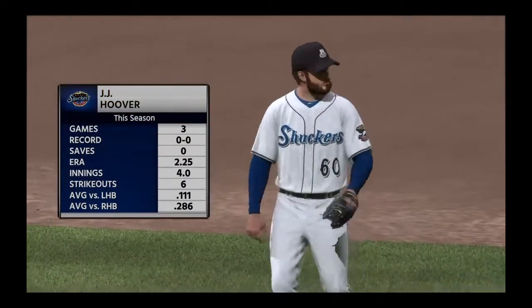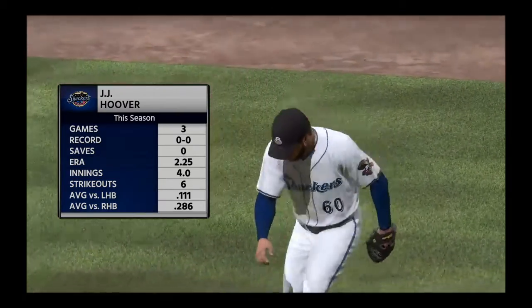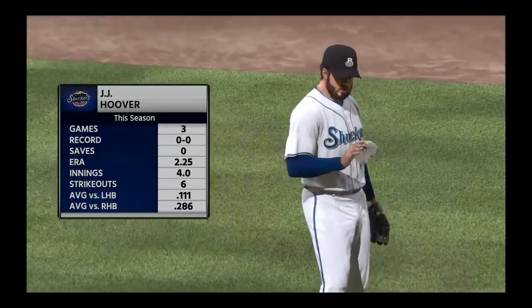Your attention, please. Now pitching for the Shuckers, number 60, J. Hoover.